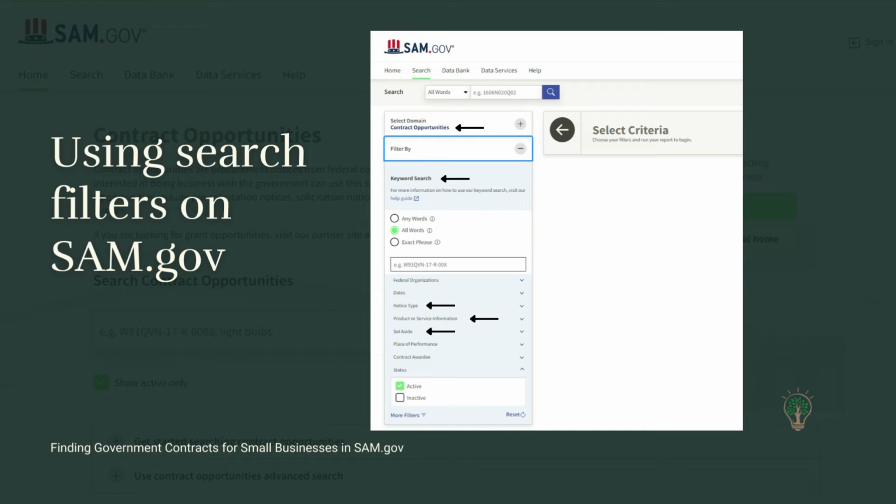Okay, the first search filter that we're actually going to work with will be the notice type. Underneath the notice type, you will be able to search for either pre-solicitations or solicitations. There are also other types of options that you can select. However, for this video's sake, we're just going to explore pre-solicitations and solicitations.